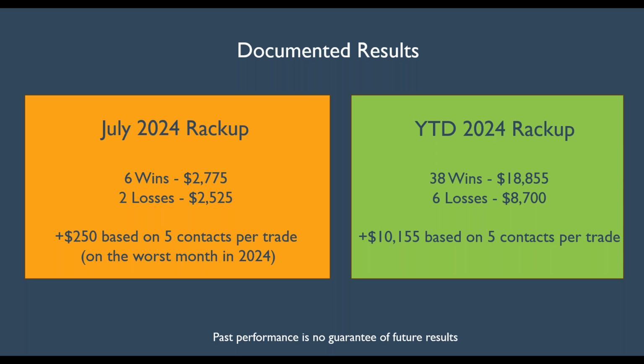This was the worst month I've had in 2024. July was the worst month. A lot of things were happening. We had a big dip in the market. A lot of uncertainty about what the FOMC was going to do on interest rates, inflation, so forth. Wasn't that great of a month, but we came out positive.